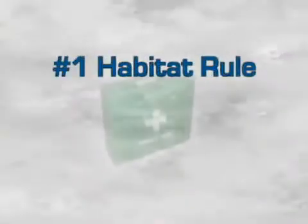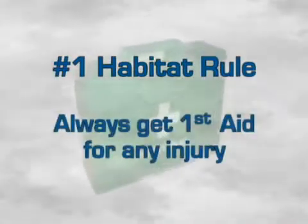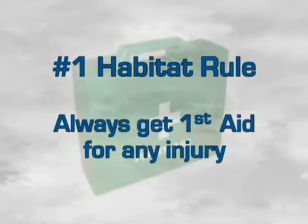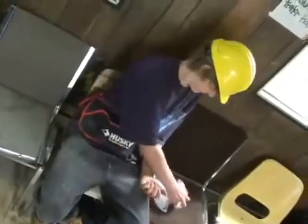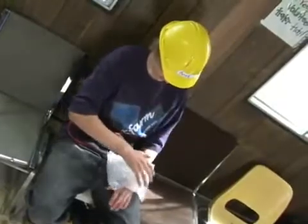Oh yeah, here's another huge Habitat rule. Always get first aid for any injury, even a blister or a sunburn. We are really, really proud of our safety record, and we don't want you to be the exception.